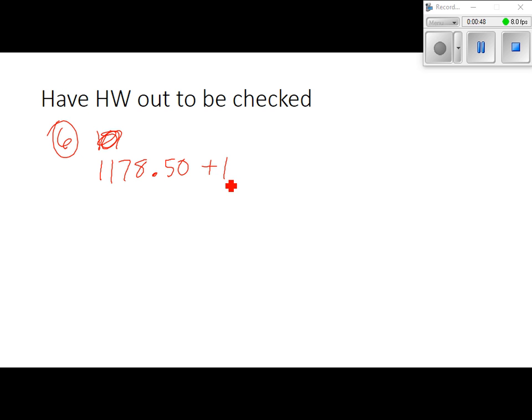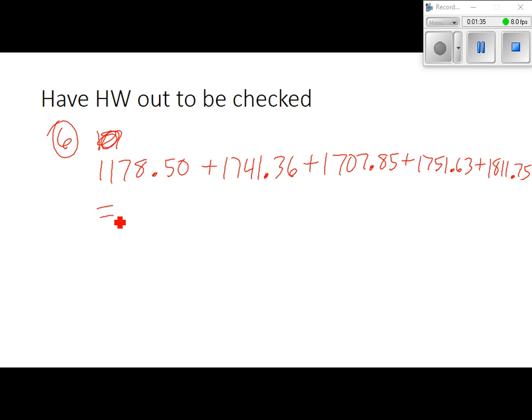158, 159. So we add all those. Somebody add all those for us. Number 6 or 7? Number 6, I think. Am I getting the wrong one? 7, yeah. I'll read it to you. Thank you.